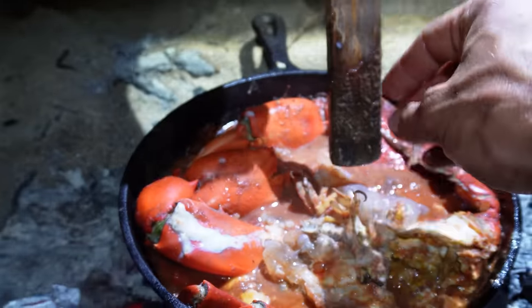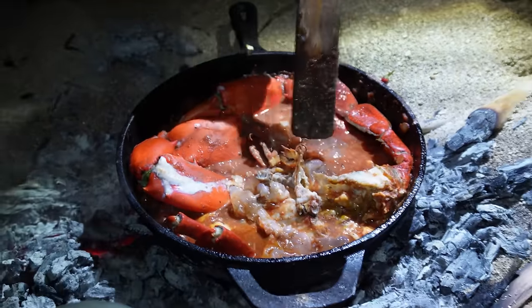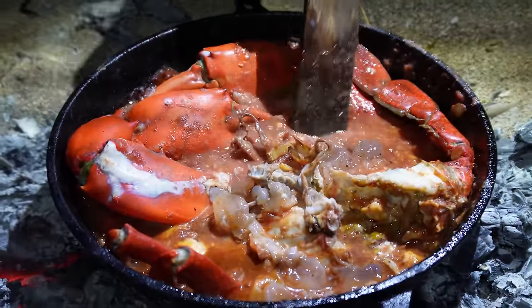There's not too many spots left, but that's gonna have to do. The mud crab was actually too big.